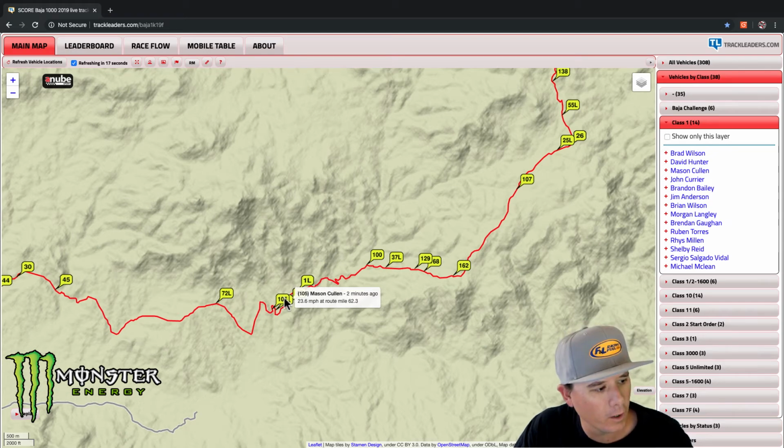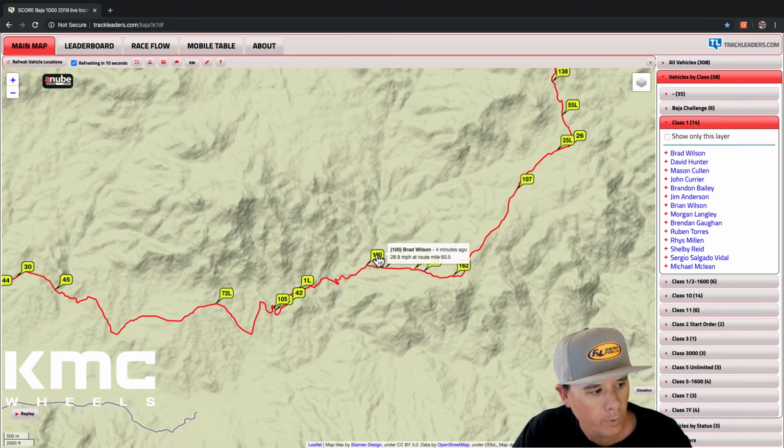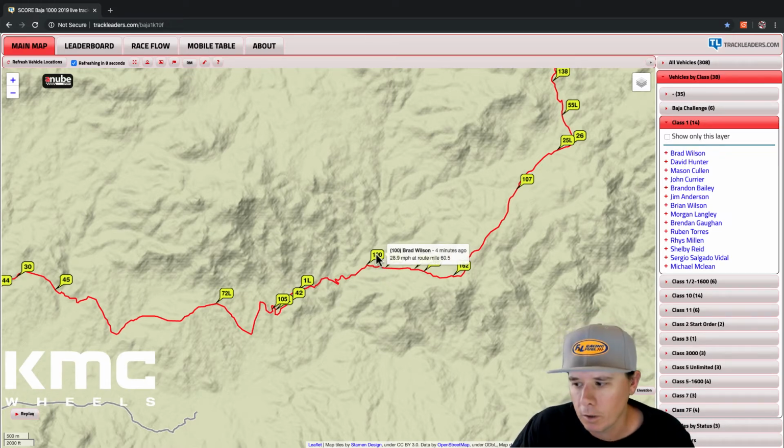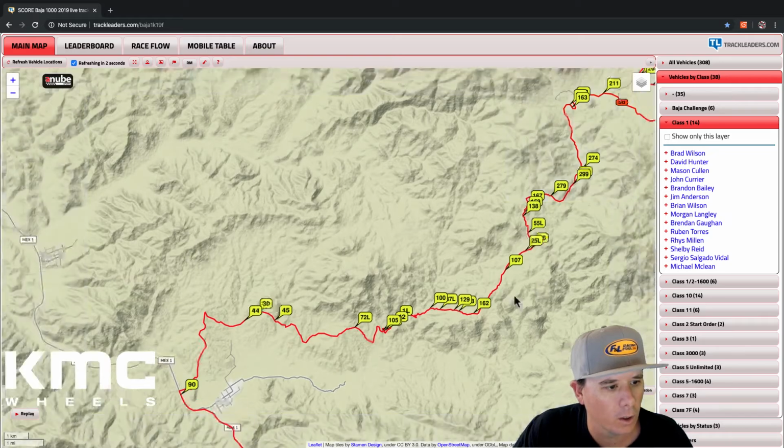So it's hard to tell when there's multiple cars so close together here. But it looks like the 105 is actually going to be your lead 1 car. So that's cool. Mason Cullen, possibly. Brad Wilson hasn't updated in 4 minutes. So it's either going to be Mason and or Brad as your lead 1 car right now. And they're at mile 62. So that's your update for there.